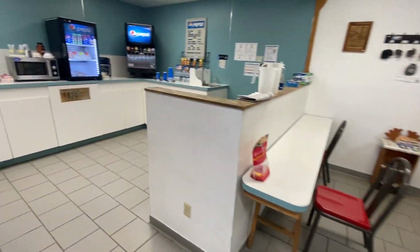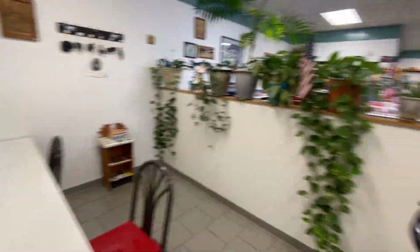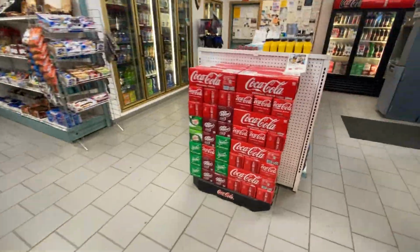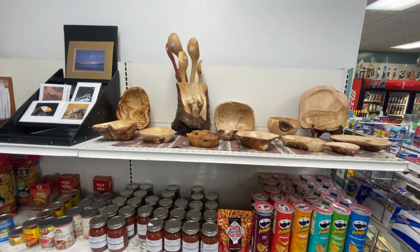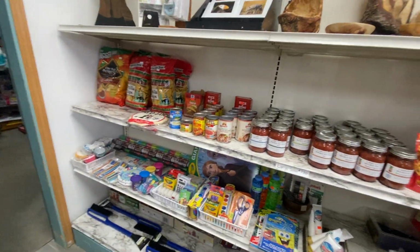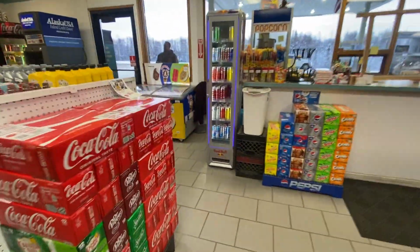So they've got a little deli here. You can get some drinks and things like that. Chips, just kind of a general convenience store. Items, necessities, oil, batteries, soda pop. This here is a lot of stuff that locals make. A lot of carved stuff, a lot of stuff that people make, salsa and stuff like that. It's pretty much what this area right here is. So anyway, I wanted to show you that.